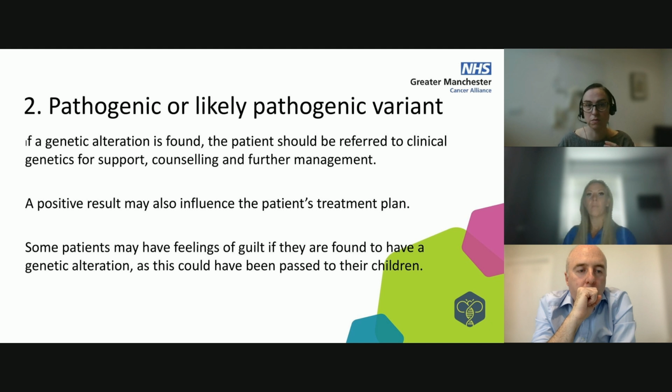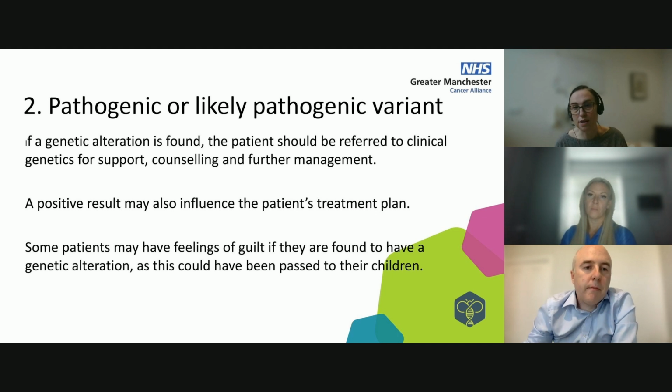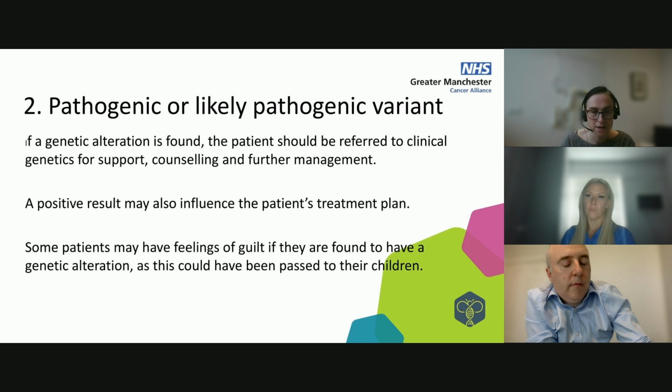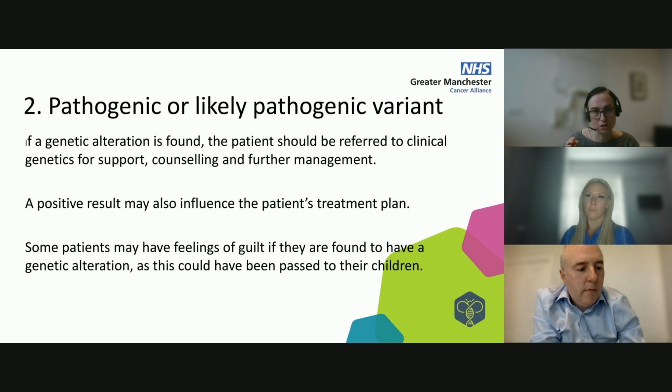Second possibility is that we find something. Now, this could be described as either pathogenic or likely pathogenic. Pathogenic means disease causing, and likely pathogenic means that there is a high likelihood that this is responsible for causing the disease in question, so a prostate cancer risk, but there's insufficient information to call it definite or pathogenic.